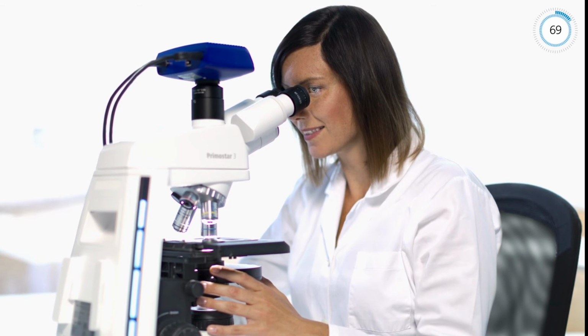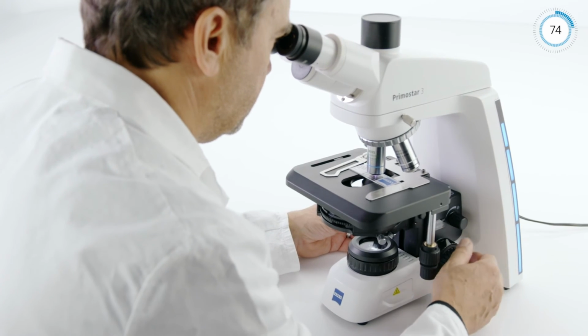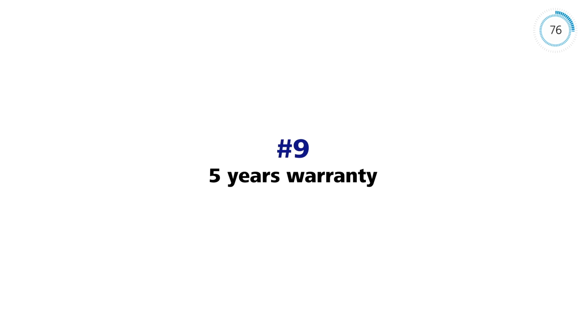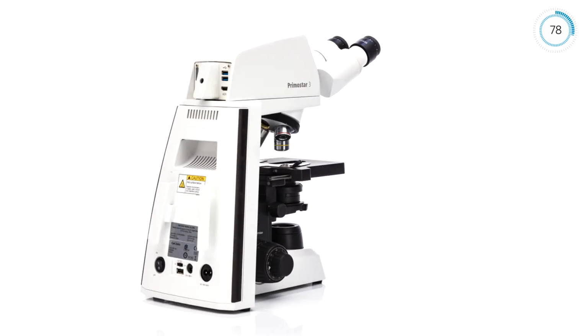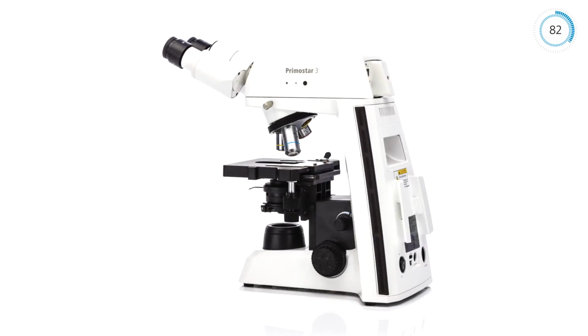PrimoStar 3 is made of solid materials, so you can rely on a mechanically stable and resilient microscope. That built-in durability is reflected in our offering you the benefit of an extended warranty of up to 5 years.